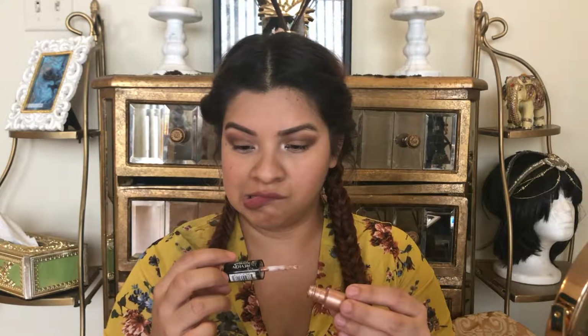It has an applicator which makes it easy to apply, and you don't have to deal with the shadow and wetting your brush and all of that if you're literally running that short in time. So these are really great when you want to amp up your look in a short amount of time. So I'm going to go in with this one. This one is Peach Prism.